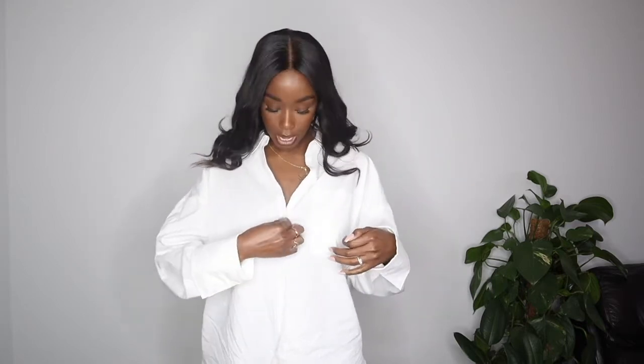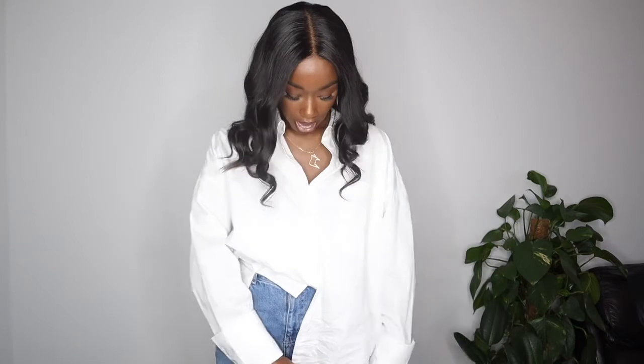So for the next way to style your classic white shirt, button the shirt to where you feel the most comfortable. For me, it's right here at the bridge of my bra. I don't want it to go any lower than that, but it can be at whatever height you feel the most comfortable. Then take one side of the shirt, the end of it, and just tuck it into your bra on the other side. And then take the other side and pass it through this hole here between the two.